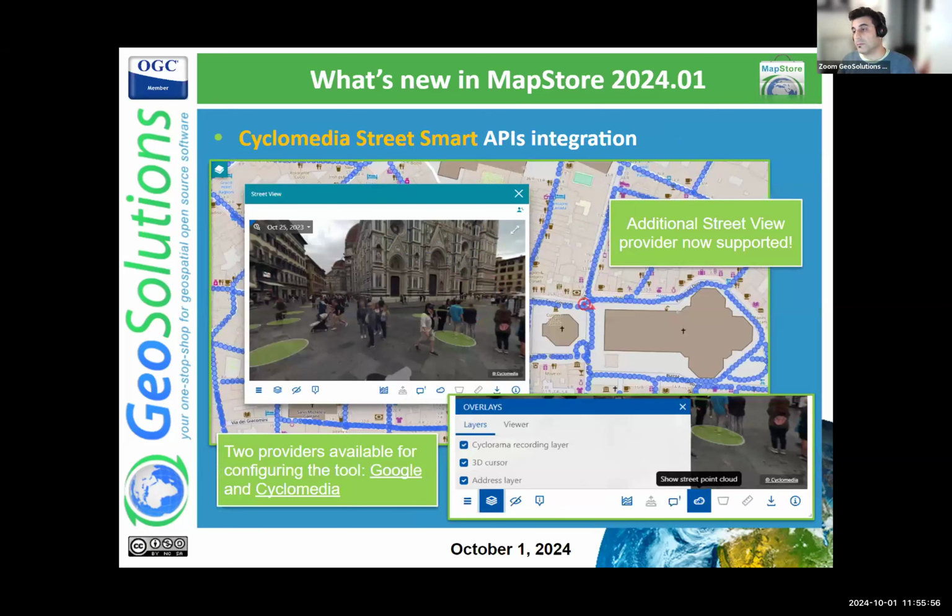One other addition we have included in 2024-01 is a result of wanting to enrich the 3D functionalities, and in particular the 360 imagery support in MapStore. At the beginning of 2024, a refactor of the MapStore Street View tool has been provided to enrich its configurability and finally make it more extensible through the support of different providers.